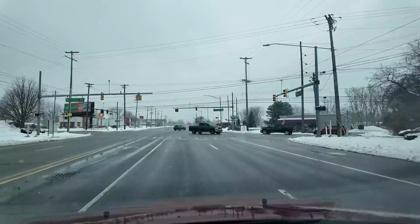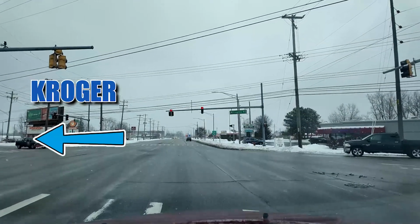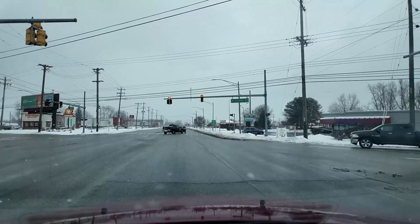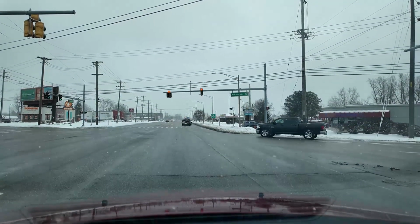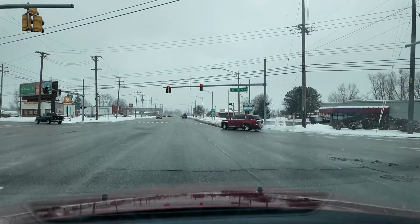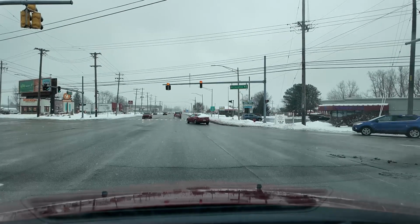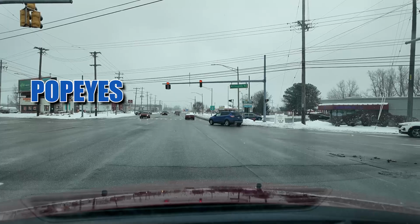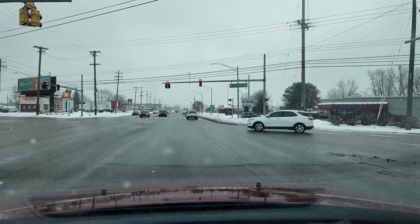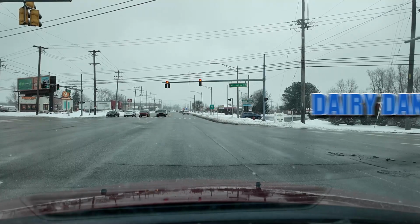Now at this traffic light, you might have seen the sign, you might not have, but this is where Kroger is. There are several Krogers throughout the area. This is one of the nicer Krogers in the area, and a lot of people from Holt and the southern part of Lansing come here. Then you see over to the left of the traffic light, you see Popeyes, and up ahead over to the right, past the traffic light, we'll be passing it soon, is a place known as Dairy Dan's.